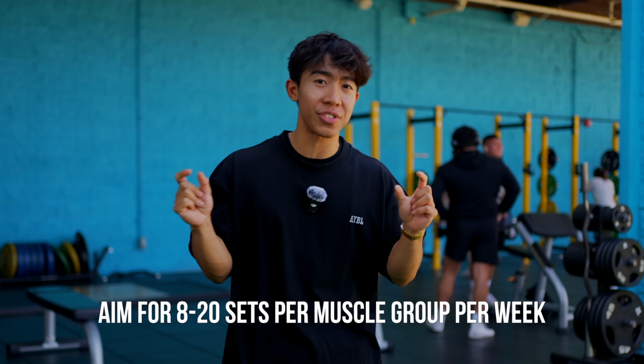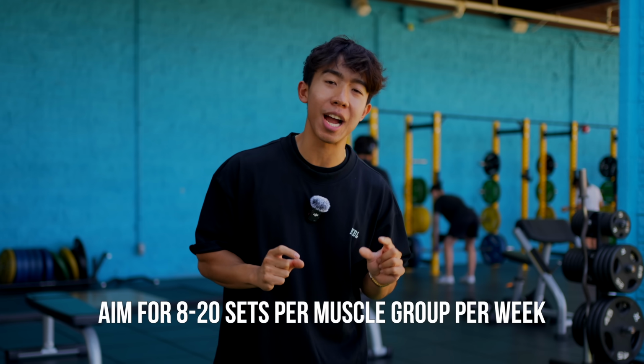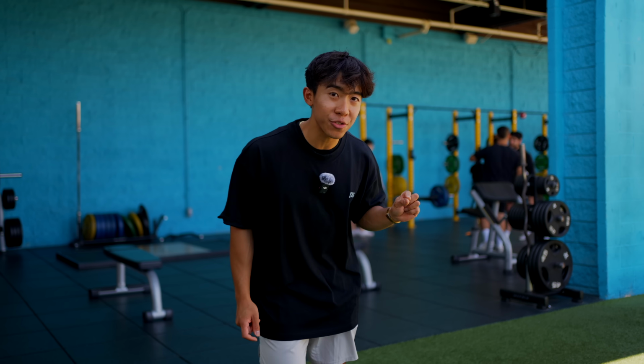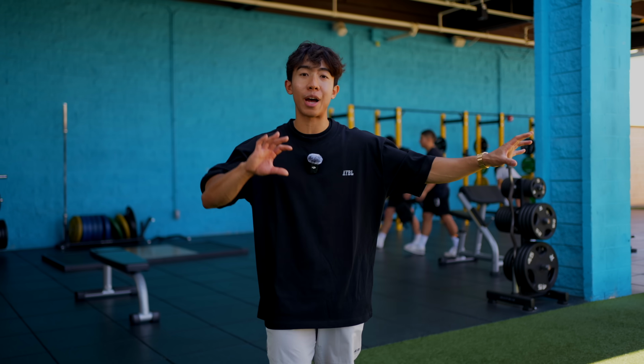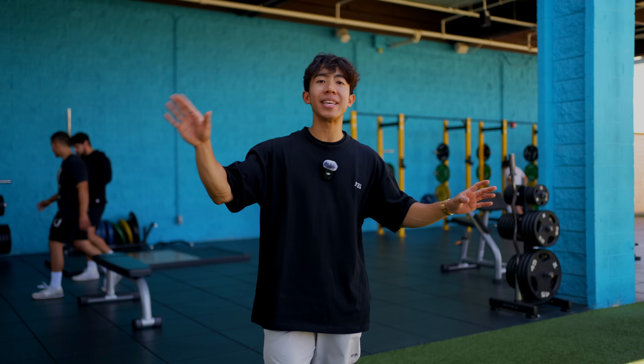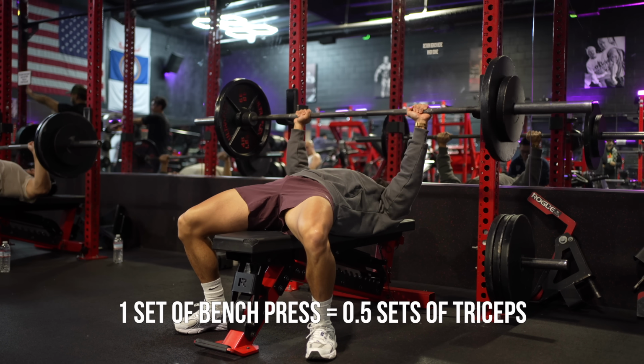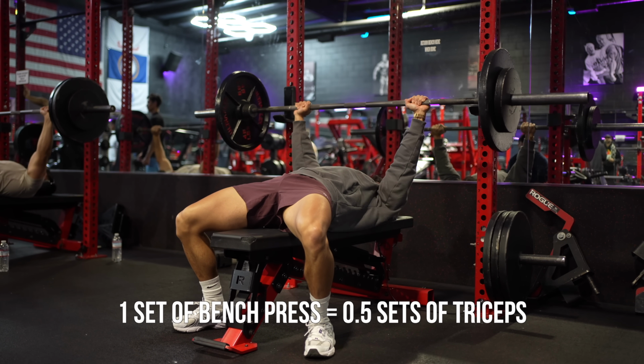Now, in general, most studies show that somewhere in between 8 to 20 sets per muscle group per week is the sweet spot for optimizing hypertrophy. Now, I get it, that is a pretty big range, but bear with me. Sets for exercises that involve other muscle groups outside the target muscle, so let's think triceps on a bench press, can be counted as half a set to your total weekly volume for that muscle group. So in the case for bench press, when you're counting for triceps, you would count half a set for triceps when you're doing bench press.